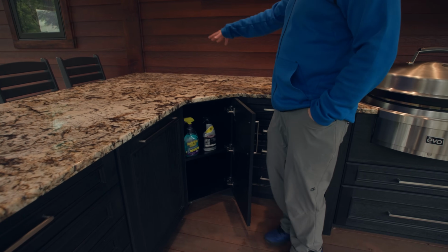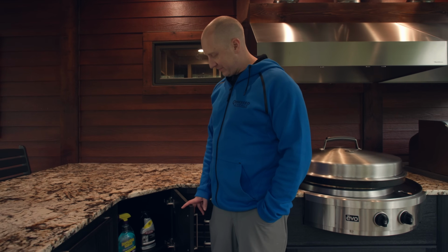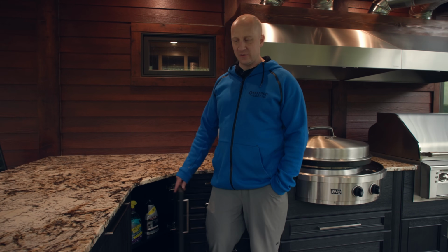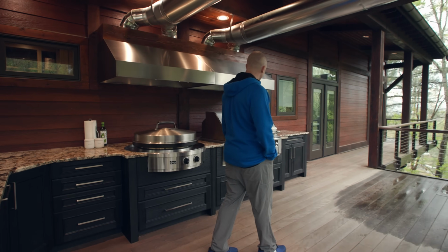This corner cabinet goes all the way back. It's huge. I don't have anything to put in there, but if you did have a lot of crap in your life, it'd be a good place to store stuff. I always have invisible glass and Wyman stainless steel cleaner to clean up. So I think that does it for our outdoor kitchen.